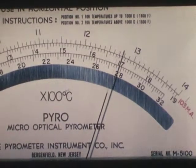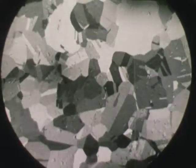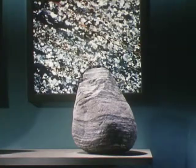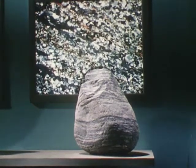Now we'll raise the temperature of the steel, but keep it well below its melting point. Even though the steel is still solid, some of its atoms must be moving about because the crystals are growing larger. So, under certain conditions, atoms can move in a solid and cause crystals to grow. Where in nature do conditions exist that would allow the atoms in a solid rock to move, causing the crystals in it to grow?